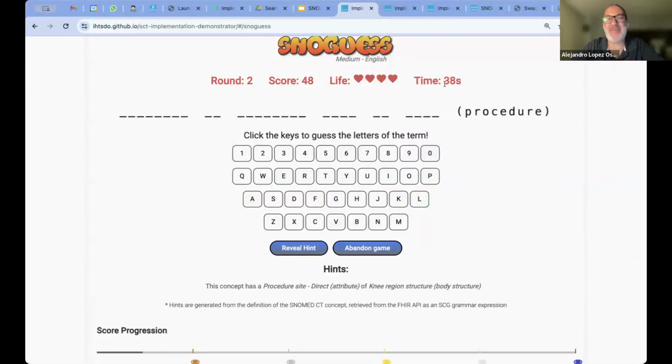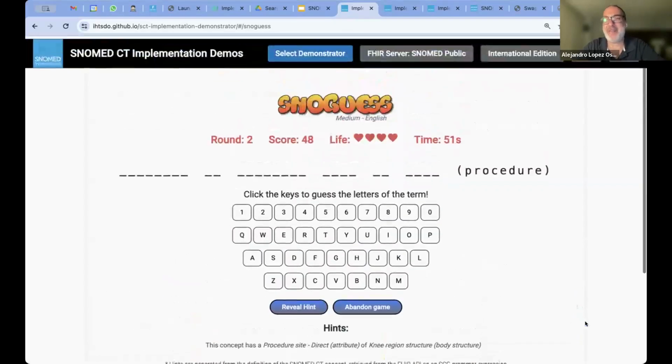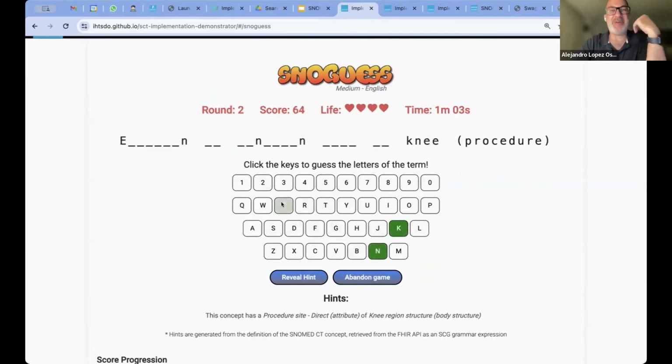And you go on, and you do it as fast as possible to get the highest score. You get trophies when you reach certain points, and when you reach the cap, the game ends, unless you have picked the endless one. In this case, for example, it's a procedure, site direct, knee region structure. So you know it's something on the knee, and this comes from the attribute. So it's a way of playing around and understanding what it is.